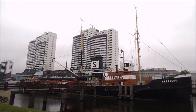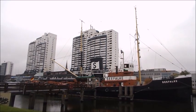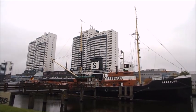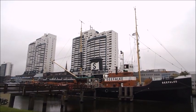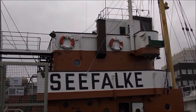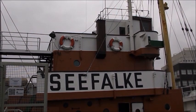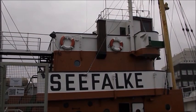The ship was used as a salvage tug on the high seas to tow away damaged ships. In the 1920s, the tug salvaged many ships at Scapa Flow, which were sunk there by the German Navy after the First World War. When the SEEFALKE was towing the wreck of the former German battle cruiser S.M.S. Moltke, they nearly crashed into the Forth Bridge in Scotland, but thanks to the quick thinking of the captain, a bad accident was prevented, and the tug pulled away from the bridge.